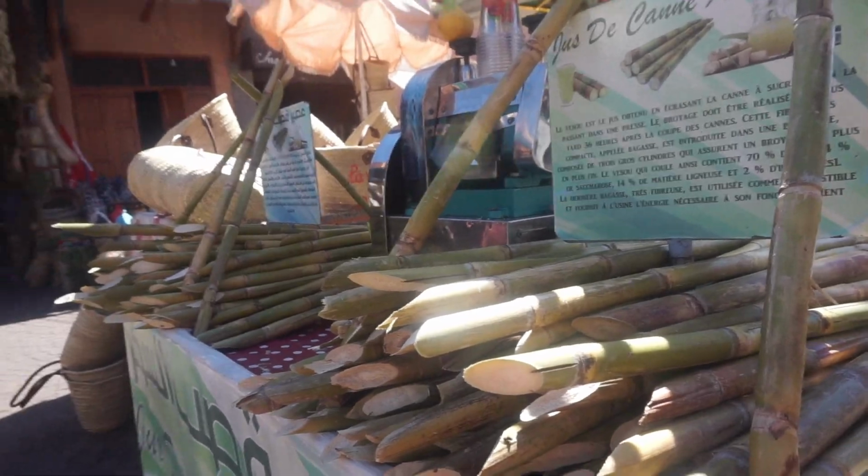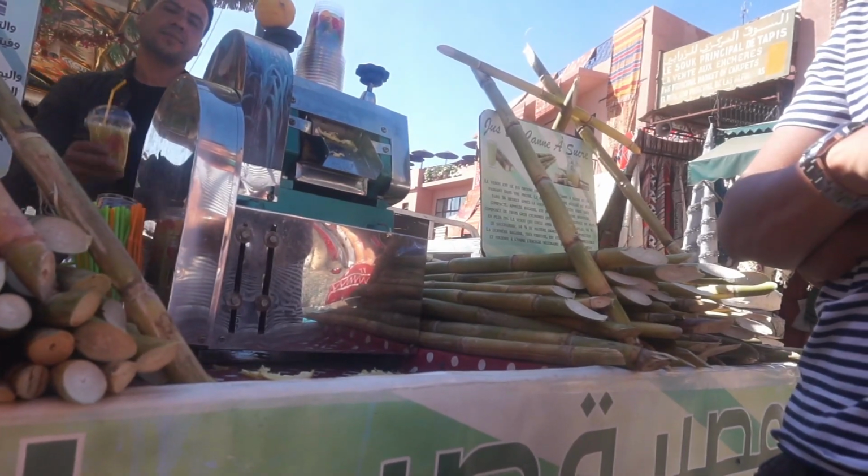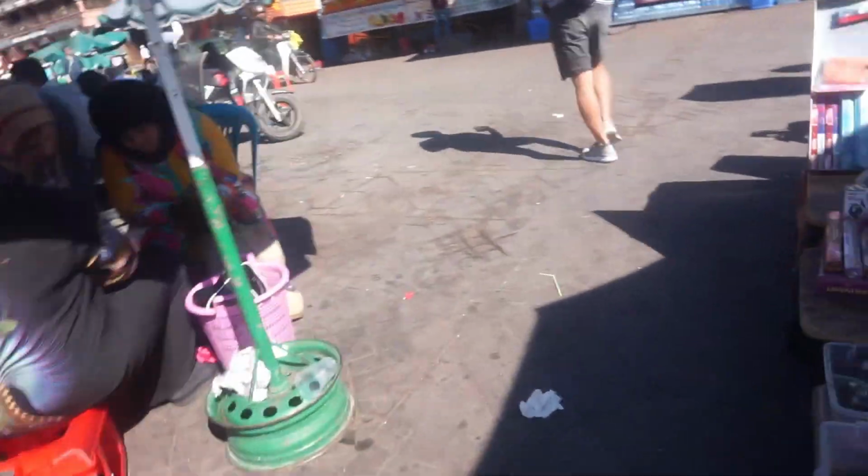We got sugarcane juice from this stand, kind of close to the market, but a little off actually, and it was 10 dirham, which is about 1 USD. They grow the canes in Casablanca apparently, and I checked to see if that was for real, and they do grow it in Morocco. More stands. There's like no railing. I guess I can hold the pole.